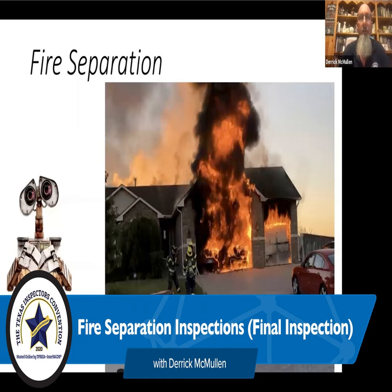Now, how do they get away with putting a continuous roof straight across all of them like this? So this is a townhouse. They went straight across. There's no parapet wall there. So here's the way around that. You've got fire separation material here.